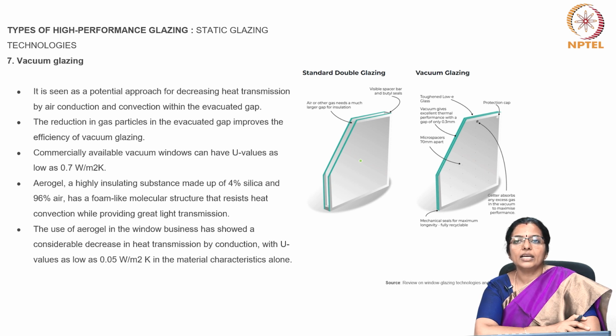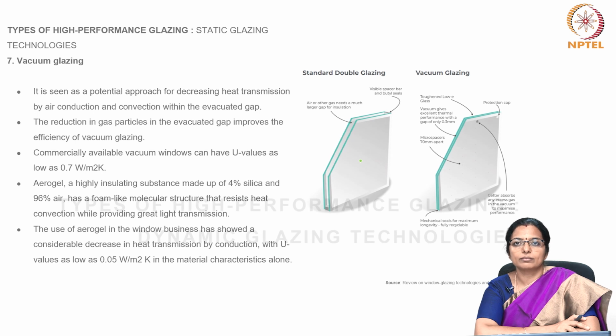Aerogel, a highly insulating substance made of 4% silica and 96% air, has a foam-like molecular structure that resists heat convection while providing great light transmission. The use of aerogel in the window business has shown a considerable decrease in heat transmission by conduction, with U values as low as 0.05 watts per meter square Kelvin in the material characteristics alone.